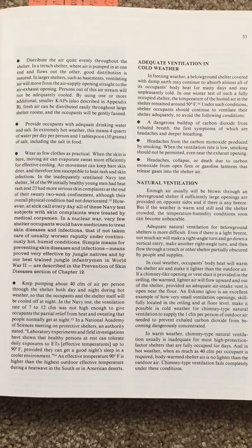In warm weather, chimney-like natural ventilation usually is inadequate for most high protection shelters that are fully occupied for days. And in hot weather, when as much as 40 CFM per occupant is required, body-warmed shelter air is no lighter than the outdoor air. Chimney-type ventilation fails completely under these conditions.